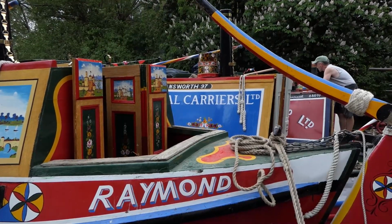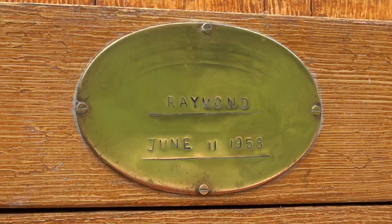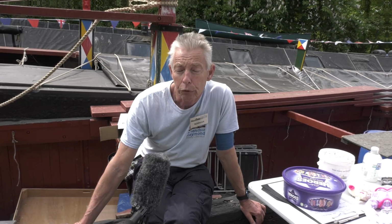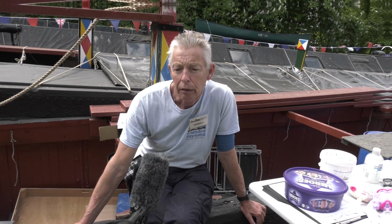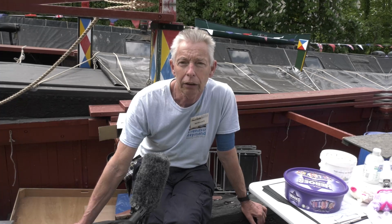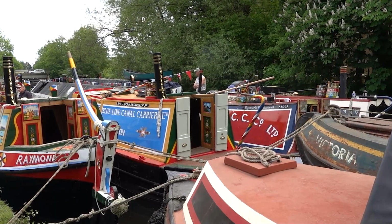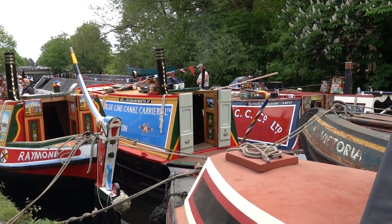Raymond is this old wooden working narrowboat. It was built for the Samuel Barlow Coal Company at Braunston. It worked out of Braunston Depot for all of its working life, which only amounted to 12 years, because the traffic, which was mainly coal from Atherstone down to Southall to a jam factory, all went over to road transport in 1970.